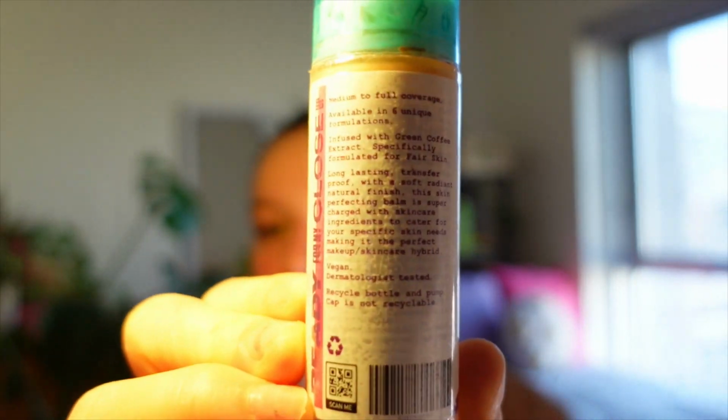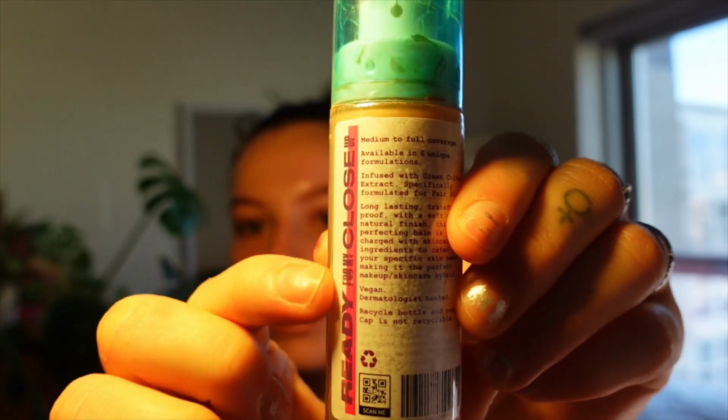They sell this in Walmart, but I don't know if you can read that. It says vegan right here, dermatologist tested. This is great, it hasn't broken me out, and it has really nice coverage, really nice finish, so we're gonna go in with this one today, and always a sponge, always a sponge. And we're gonna just dab that around.